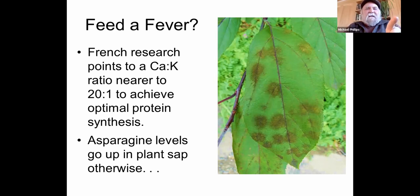There was research in France that talked about the calcium base saturation ratio compared to the third number, the potassium saturation ratio. And when that's on the order of 20-1, plants achieve optimal protein synthesis. And they were doing this work with apples, referring to scab. And this is about having less amino acids in the plant sap, asparagine being one of those amino acids that scab feeds off of. So what we're doing in the soil when we talk about cations, calcium, magnesium, potassium, we're working on the disease front because we're working with fertility ratios.